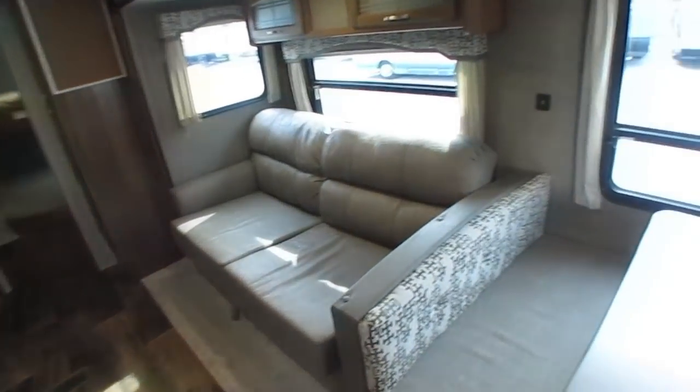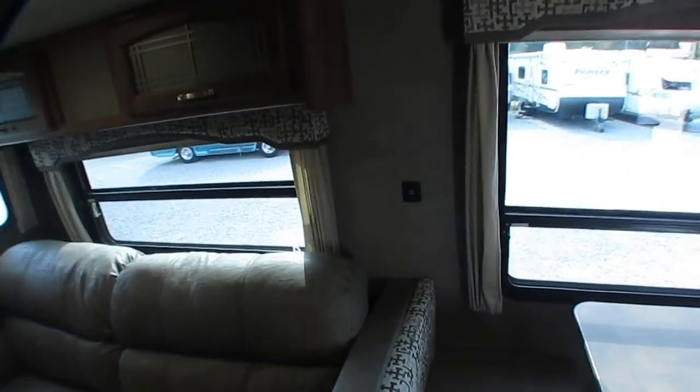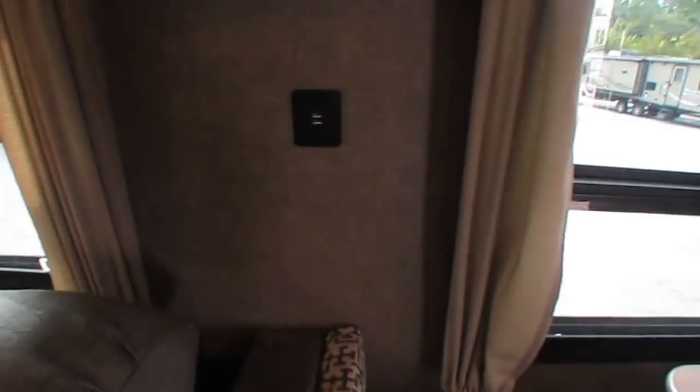Sleeper sofa makes a bed. You've got built-in USB chargers right here for cell phones and mobile devices.